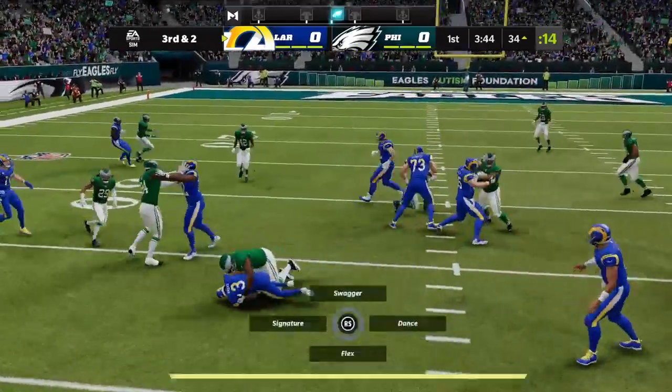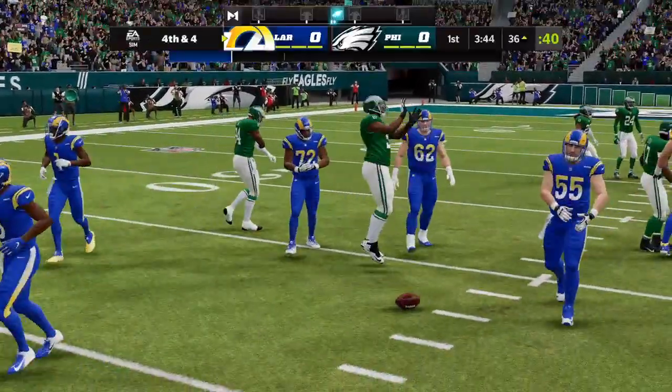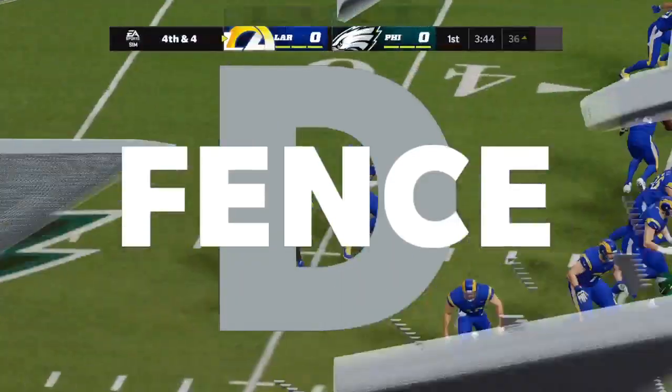They'll try and run for this with Akers. That's what I'm talking about, boy. They mark him short of the first. The defense stiffens to force fourth down following that first down gain of 8.